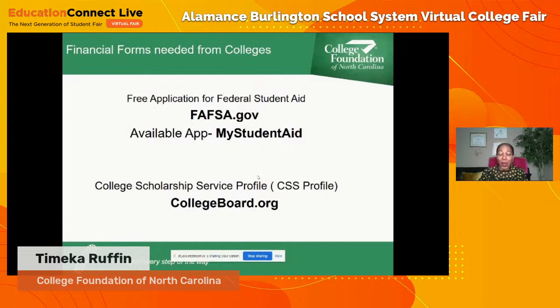They do have an app for it now, so you don't necessarily have to be on your computer. You can also do it on an app, and the app is called My Student Aid. So you just go to your app store. It is free to download, and that's the application that students fill out to get some financial offers from colleges. Now, most colleges just want that one form, but there are some colleges that ask for two.